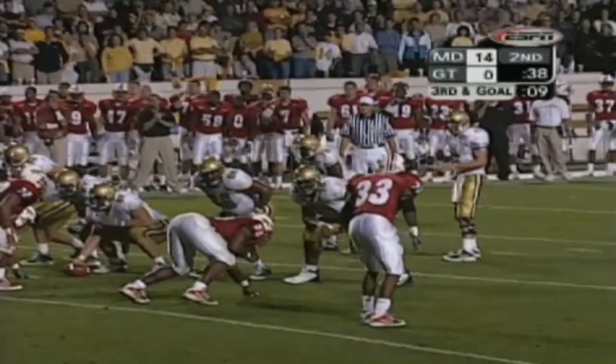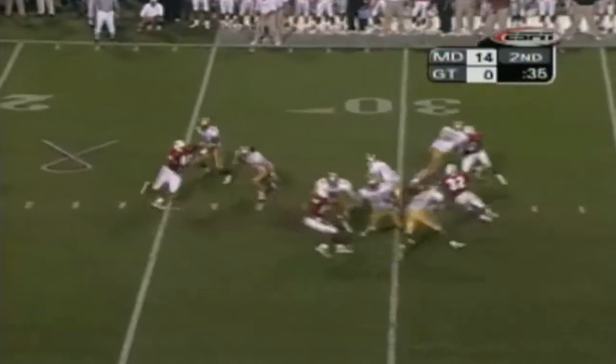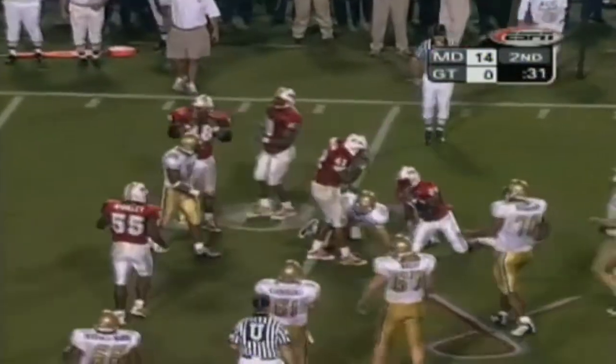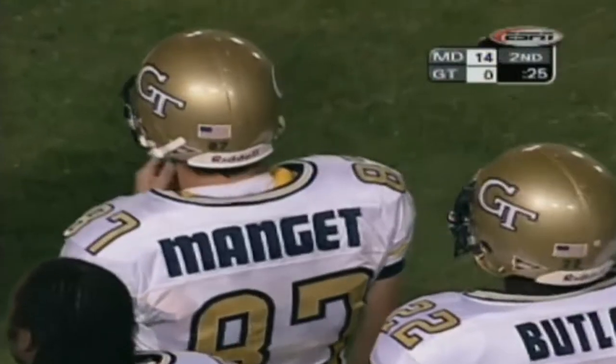Campbell's now at the top of the screen. It was first and goal at the 6. It's now third and goal at the 22. They drop back in coverage. Gotze's got to throw toward the end zone. He's on the run. Gains only a yard. 30 seconds left. They have a timeout. The field goal will come from the right hash mark and be about 38 yards.